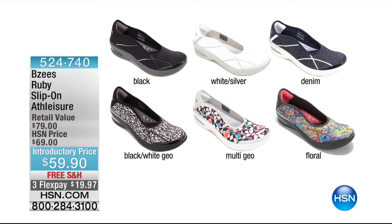And these are called the Ruby. It's a slip-on. So maybe you like the idea of a slip-on, but these are not the Mary Jane going across the board. These are the shoes that if you are gonna be on your feet all day, going to amusement parks, leaving the house at 8 o'clock in the morning, and you don't know what time you're getting home, you want to slip these on.